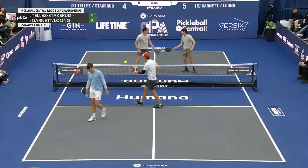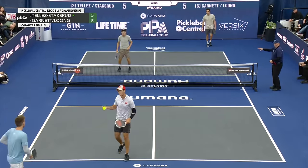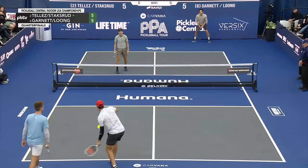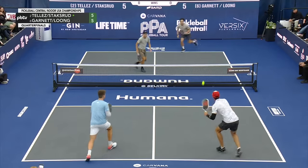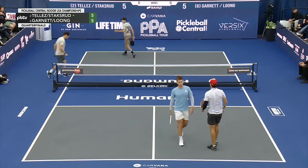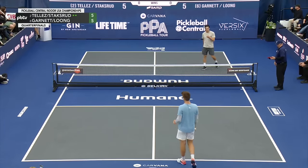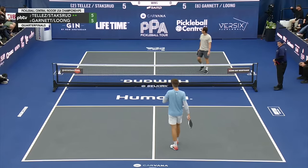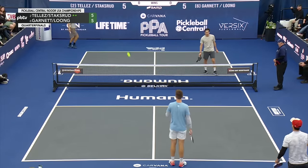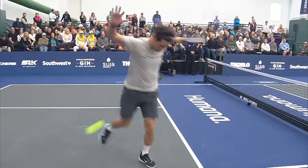Point. And I played Tyler Loong a lot earlier in my career, and there's just something about a lefty that just gets you all jammed up. That was good athleticism on the dodge there. That ball was well wide, but an awkward court positioning for Tyler Loong. A tennis player out of BYU, Tyler Loong. 5-5-2.